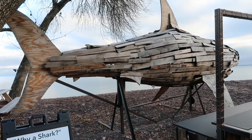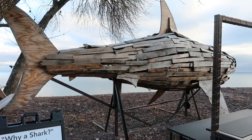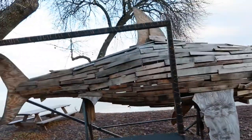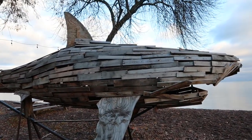Clark was born into the world in February of 2020. Clark sits on the shore as a reminder of our duty as Lake Superiorians to keep these waters shark-free. It should be noted, the shark is not an original part of the estate. So I wonder who built it.